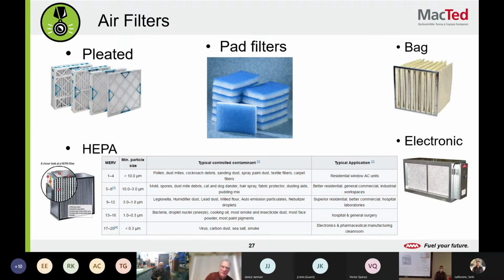Thank you. Now, there are other recommendations too, such as building flush, increased runtime, recommissioning and rebalancing, and making sure that your system operates to the best of its abilities. But there's no mandate that says you have to install a filter that your system cannot handle.